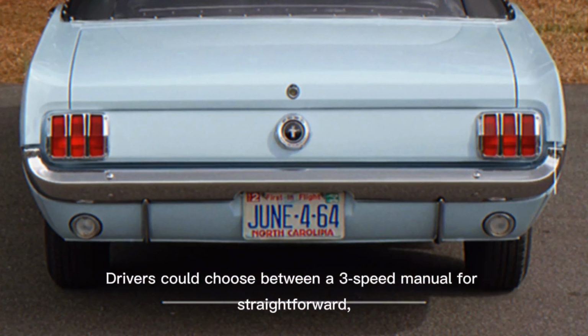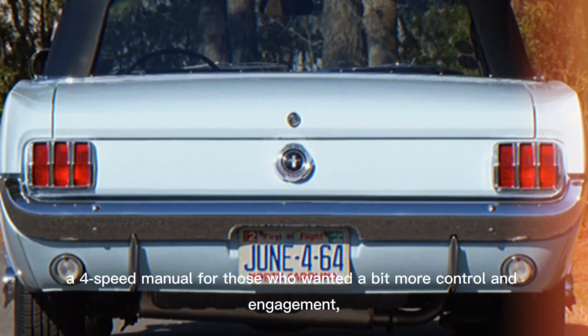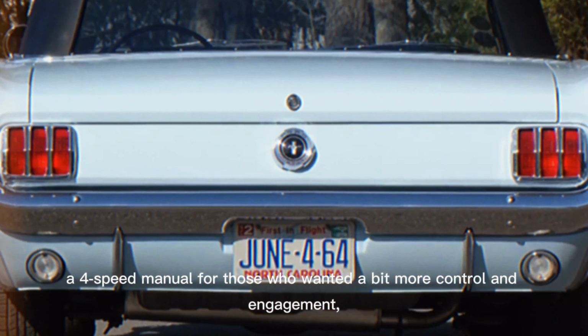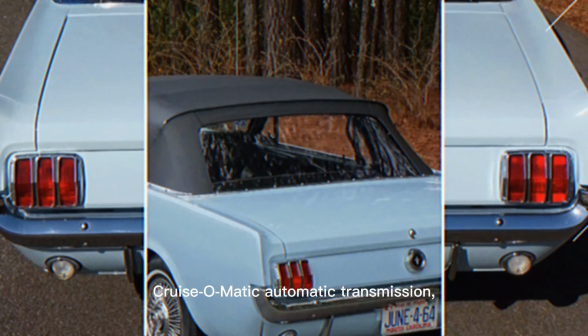Drivers could choose between a three-speed manual for straightforward hands-on driving, a four-speed manual for those who wanted a bit more control and engagement, or the smooth, easy-shifting three-speed cruise-o-matic automatic transmission.